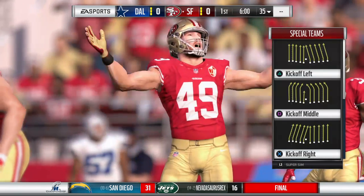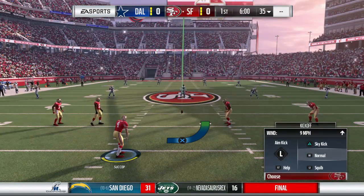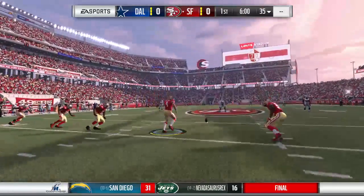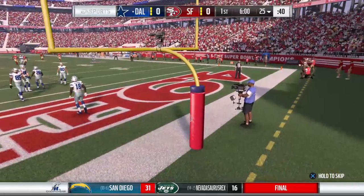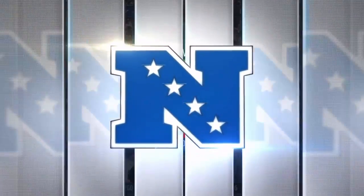From San Francisco, as you get a look inside modern Levi Stadium in Santa Clara. Coming up, it's a battle to represent the NFC in this year's Super Bowl, and we've got a classic in store between the Dallas Cowboys and the San Francisco 49ers. And this will not be returnable. It's out of the back of the end zone for a touchback.